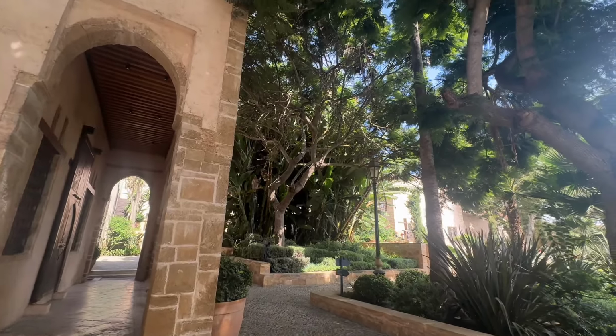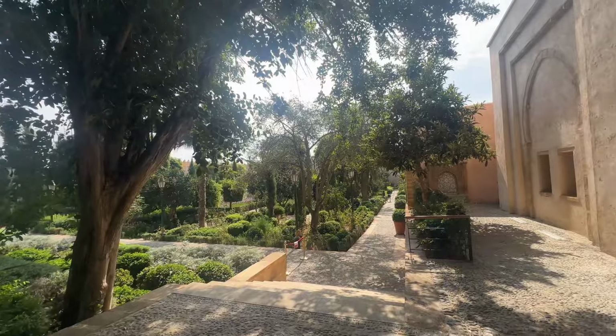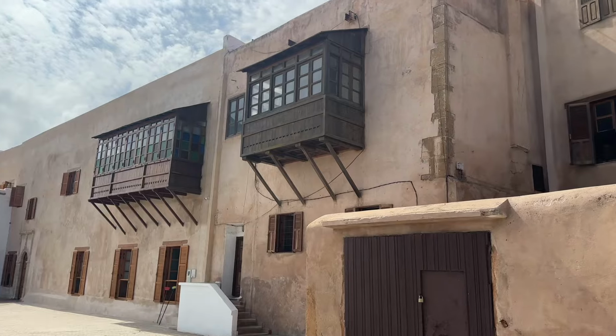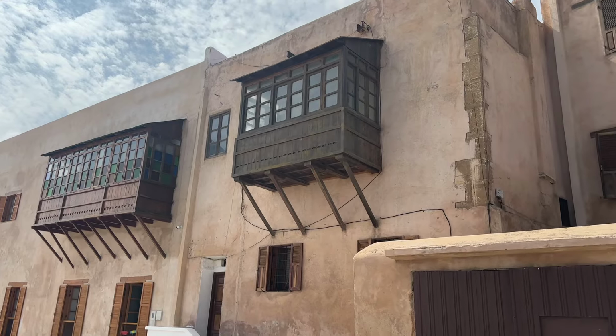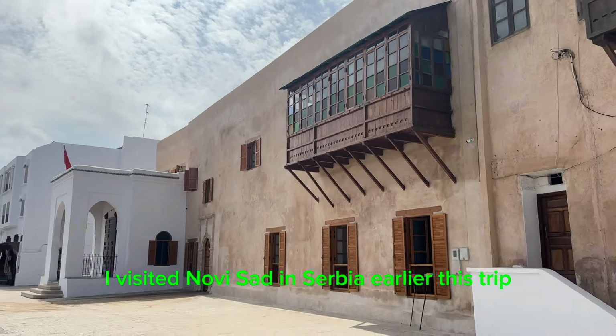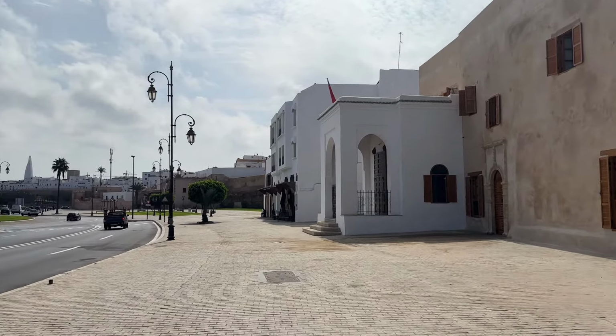These are the Andalusian gardens. They're free to come into and you can just feel the temperature plummet. Beautiful. Something I noticed here are these little pop-out windows, and I wonder if it's like the Moroccan windows where the ladies used to sit in them and just check out what was going on down in the street.